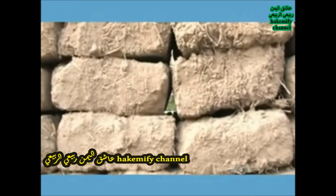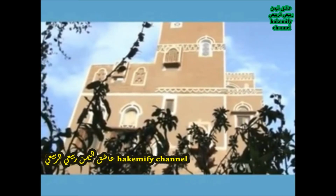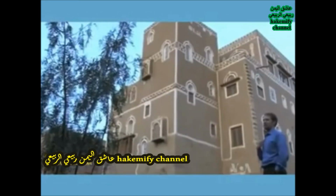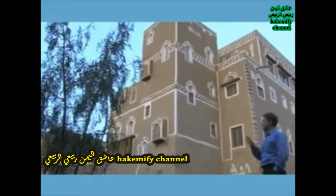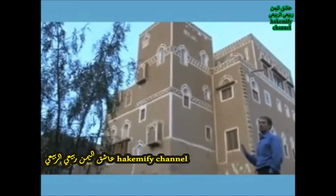Not only does the mud make air conditioning unnecessary, it offered another benefit during the tumultuous uprising of last year. My Yemeni friends would reassure me by saying, well, you know, if there's a bullet that goes through the wall or something, it's not a big deal. It's mud, you just patch it over, and it's fine.